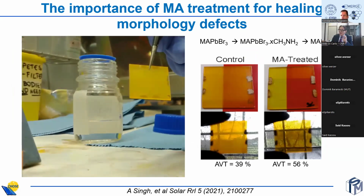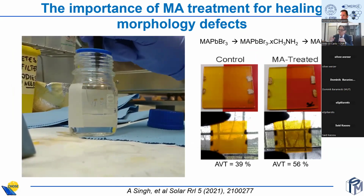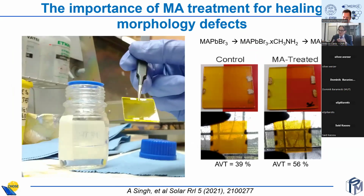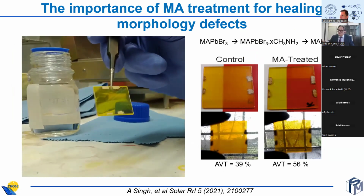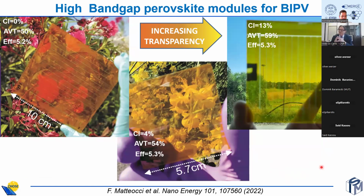This is a way, for example, to handle the crystallinity of the solar cell. You put this material in methylamine, and then you have a recrystallization of the film, and you see here, which is very transparent. This is methylammonium lead bromide, and with a methylamine treatment, you can have a very good recrystallization of the perovskite and very good transparency of the solar cell. Here, the AVT, average visible transparency of the solar cell after the methylamine treatment is very large, 56%.